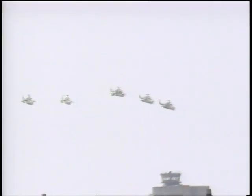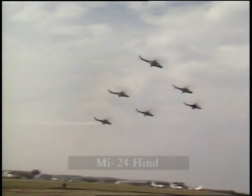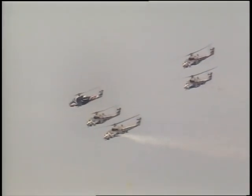Of course, it's hard not to look at the helos. We rarely see multi-ship helicopter formation flight at our air shows, so we were fascinated by these formations that flew at Kubinka. First, the Mil-24 Hinds, Russia's powerful assault and gunship helicopter. It's designed to carry 8 soldiers inside, racks of missiles on its outriggers, and up to 4 barrels from its chin-mounted nose turret.